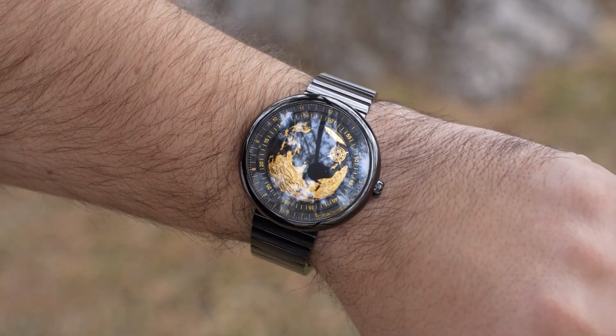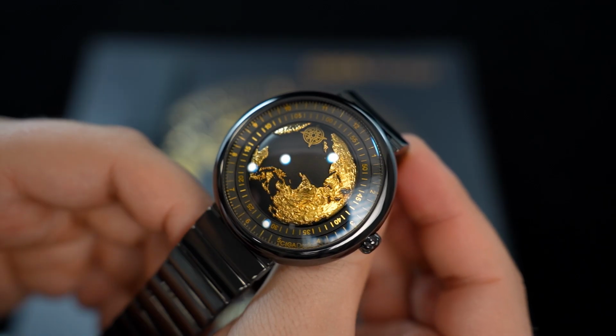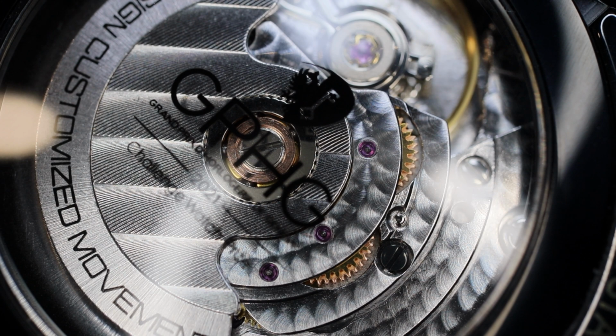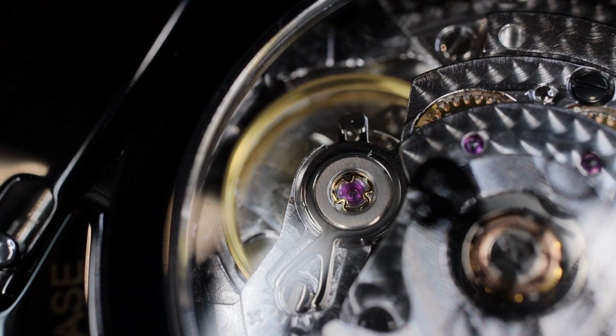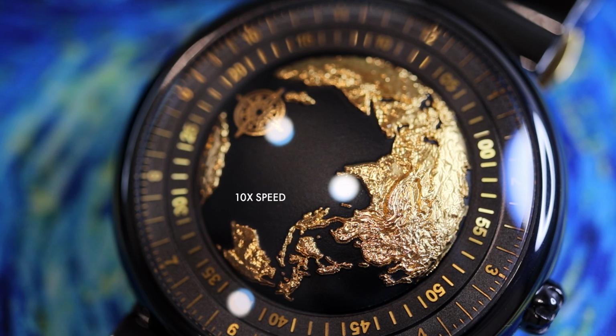So I like the fact that it's a little bit different. You don't have running seconds, and you can see the movement through a display case back. And I would say that the finish work here is average at best. It's nothing to write home about, and it's partially obscured. This is the brand being proud of the fact that their design won the Challenge Watch Award at the GPHG in 2021. They did have to alter the ratio, the gears here, for how this movement operates so that your hour hand moves 30 degrees for every 390 degrees that the minute ring rotates. So you do get the exact time, you just don't get the seconds.